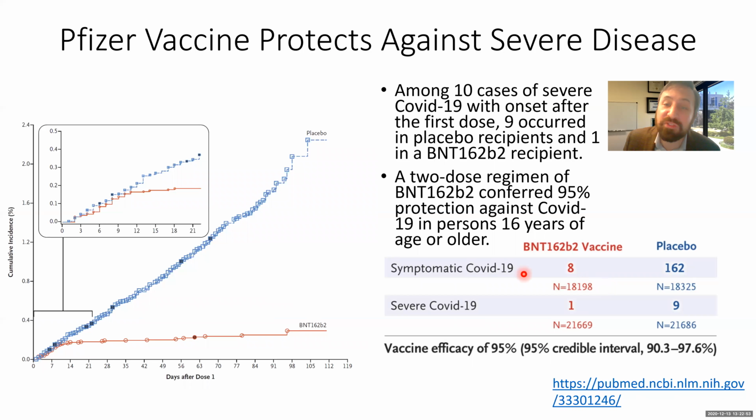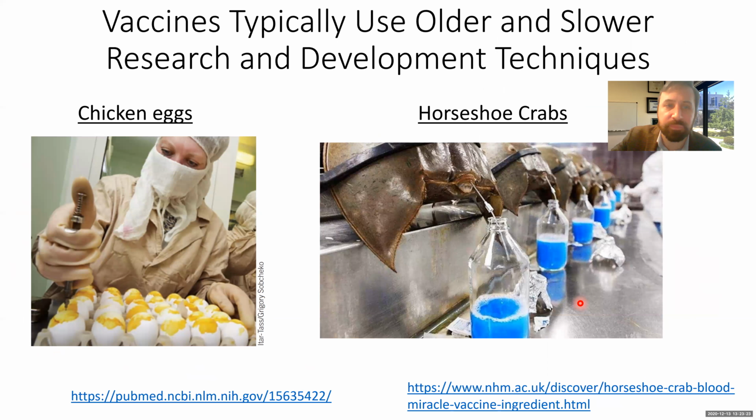And as far as patients that have developed symptomatic disease, in placebo group, in about 20,000 people, you have over 160 people that develop symptomatic disease compared to 8 on the vaccine. And then of the 10 patients that developed severe coronavirus disease, 9 of these were in the placebo group and just 1 was in the vaccine group, demonstrating a 95% effectiveness at preventing severe coronavirus disease.